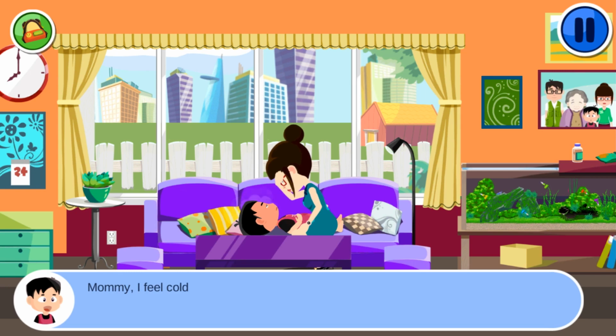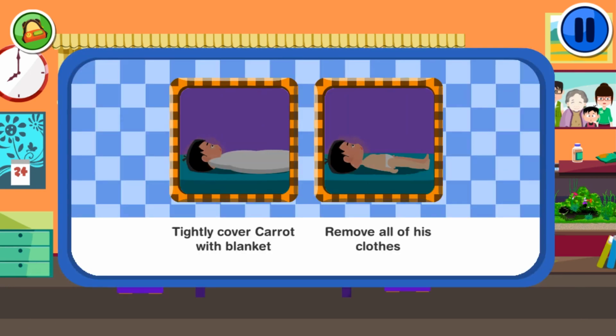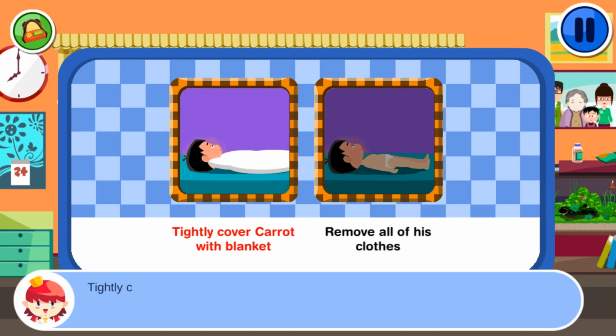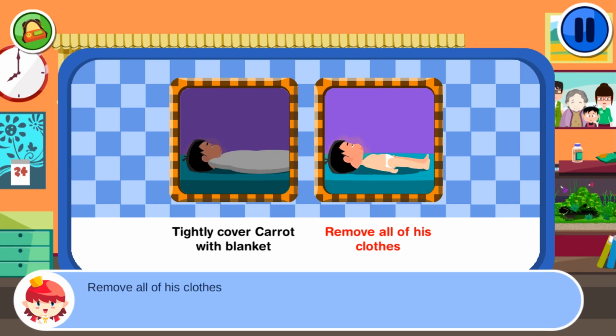Mommy, I feel cold. Select one option. Tightly cover Carrot with blanket. Remove all of his clothes.